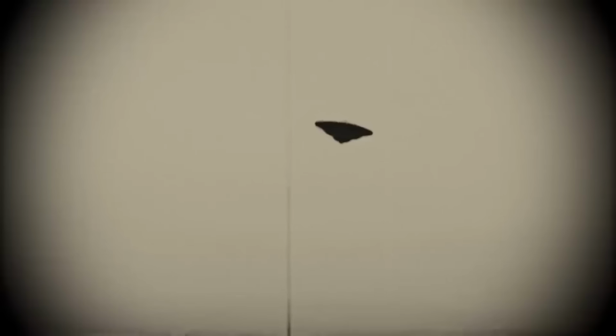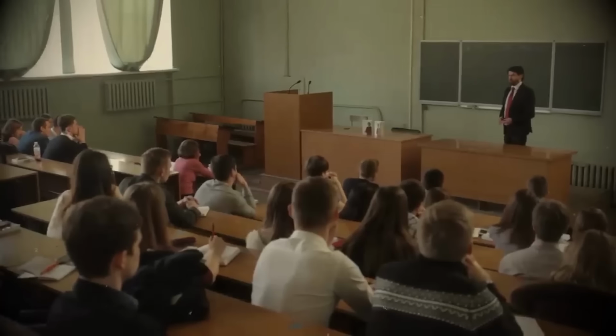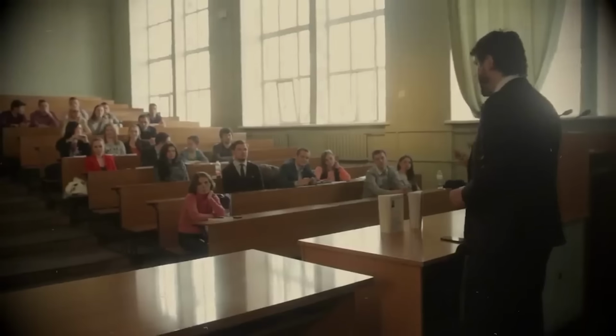Apparently it made little to no noise as well. They managed to snap this picture here. The hikers sent the image to the paper, but instead of printing it, the newspaper handed it over to the British Ministry of Defence, and they kept it under wraps until 2022, when British journalist David Clarke finally brought it back into the light.